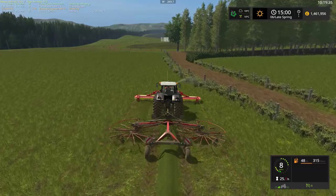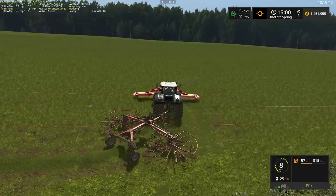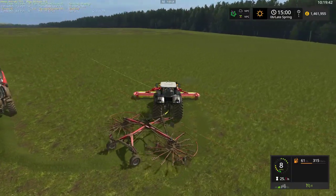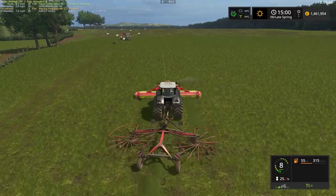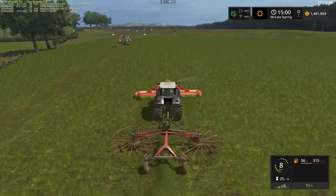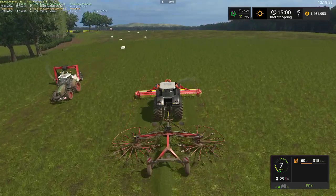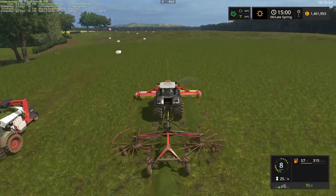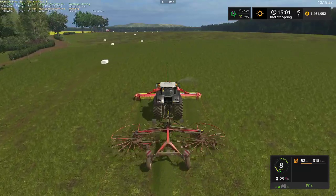Last day of fall will be 100% growth, but because the grass doesn't start growing until the first day of spring, we don't get a full growth cut at the end of spring. If I waited till the first day of summer, we'd get a full growth cut, but then you cut in autumn and you'll get a partial cut at the end of autumn.